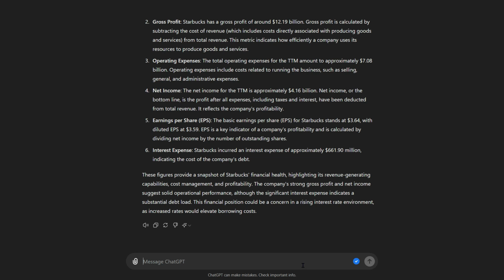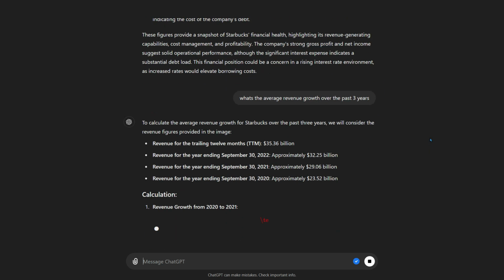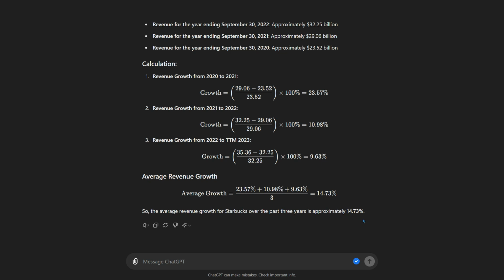And we could ask it something like, what's the average revenue growth over the past 3 years? And it should better work that out by just looking at that data. And yep, there it goes, just looking, doing the equation, 14.73%. So again, it's not just giving you the specific data and answers you want, it does so really quickly.